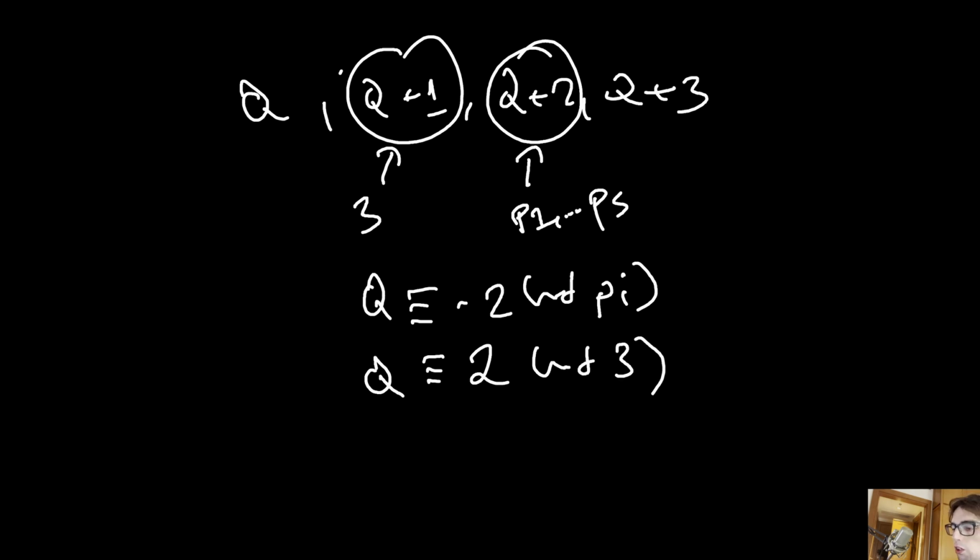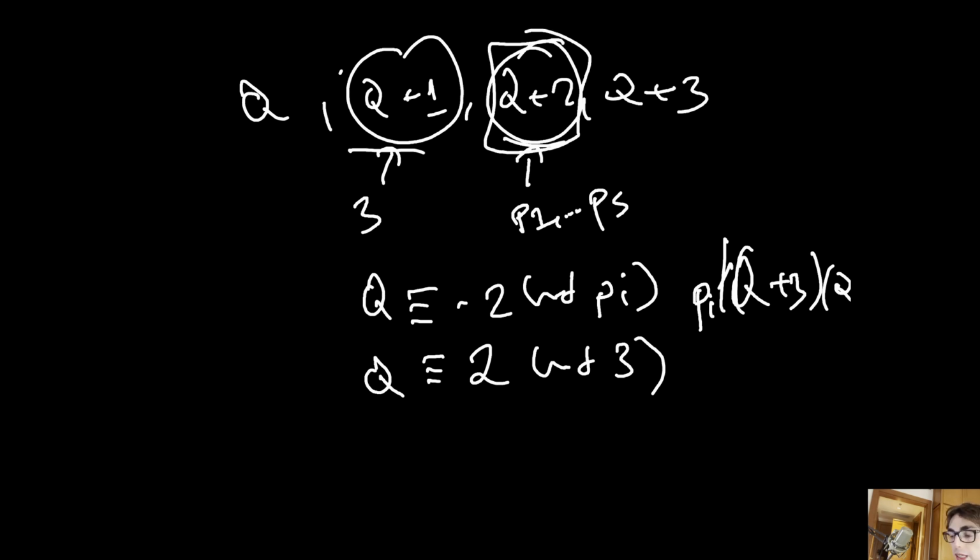And now, what do we know? So now what happens to q plus 3? Q plus 3 is not going to be divisible by any of the pi, and neither is q. Q plus 2 is going to be divisible by all of the pi's, and q plus 1 by only one of them. But again, now the question is, can we guarantee that this number is going to be small enough, right? Can we actually guarantee this?